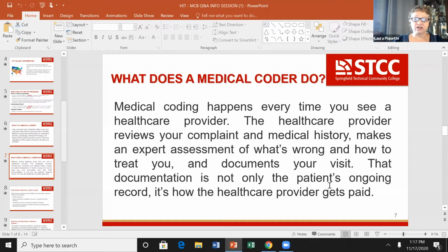Okay, so if he does not document correctly, he's not going to get the right code. We're going to code it incorrectly, but it's not a coder's fault. So there's a lot of give and take there. It doesn't sound fun, but it is, because you're working with that doctor, training him on the proper documentation to get that correct code, to get the correct reimbursement. So we take that documentation and we use it.